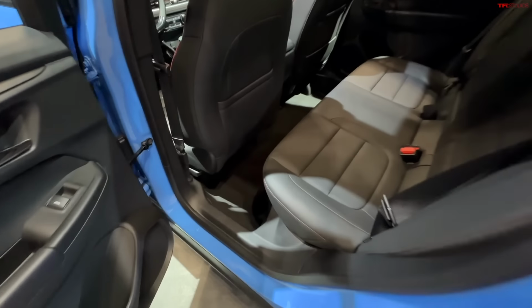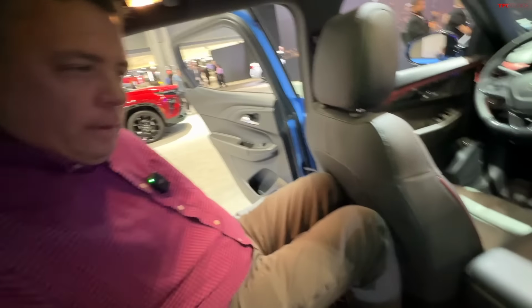You kind of sit here in the back. I kind of fit behind myself here. My knees are just barely touching. Once again, I'm about 6'3".